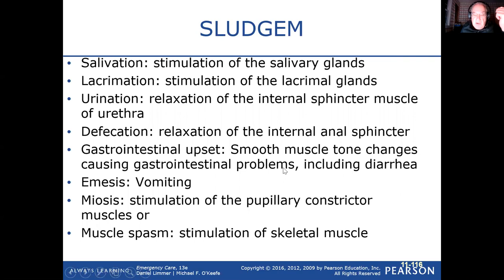So you have the diarrhea and the cramping. E, emesis, is the medical term for vomiting. Meiosis is that your pupils constrict. And the M could also be muscle spasm, like you have a seizure. So that's one acronym. I have not seen this on an EMT exam where they ask you to say, you know, what's the L of SLUDGEM?